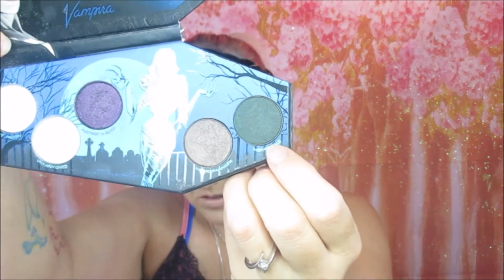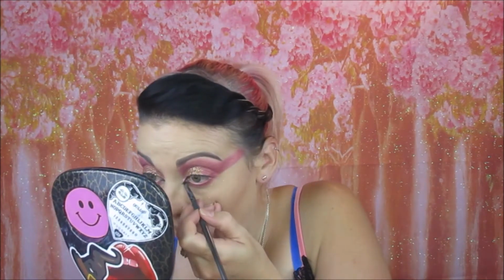And now we're taking our Vampira colour palette in the colour Nephros, and as always I set my eyeliner with eyeshadow in black, and I really like the Nephros colour because it's got a little bit of sparkle in it, so I use that to set my liner.